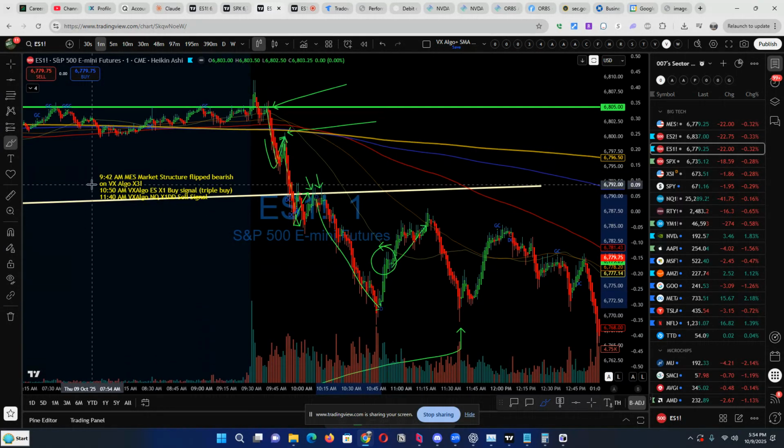Went down more. And then 10:50, we had our first triple buy signal. Triple buy signals are a little bit dangerous. They're a little bit special. They indicate that all the indexes are pushing back up. So we did end up getting that push from 6778 to 6788 almost. So 10 point push.